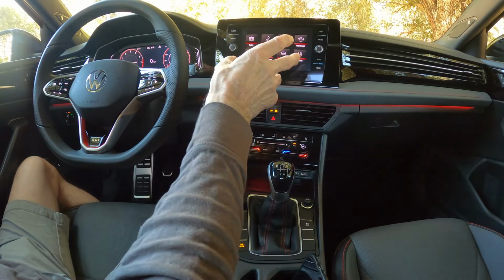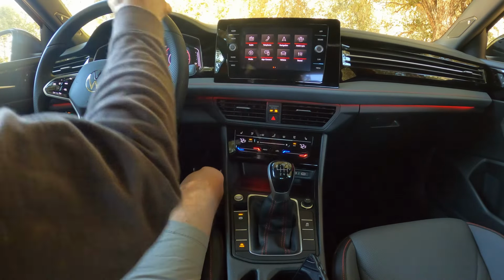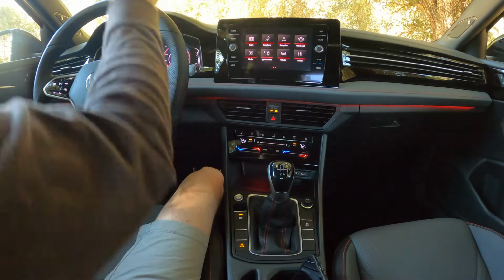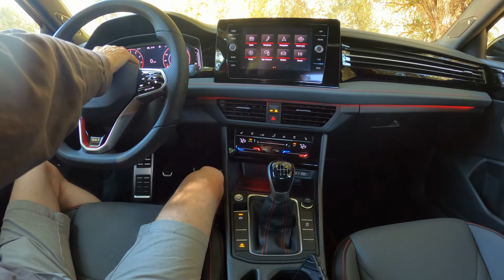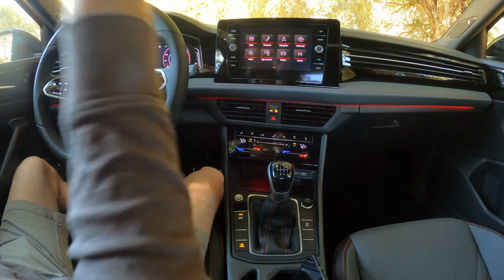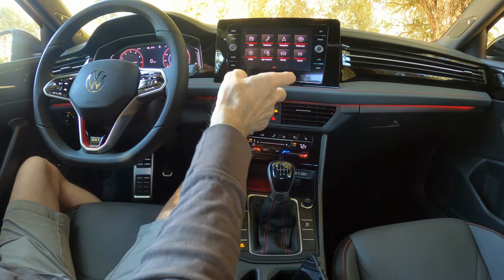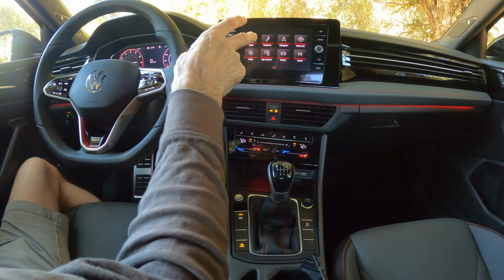So the GLI's interior sees fewer changes, but they're mostly good. It's got this newly sculpted and designed dash. Embedded in there, you've got the 10.3-inch digital driver's display. You've also got an 8-inch touchscreen. Now, the good news is that's the old one and not the troublesome system that's used in the GTI.